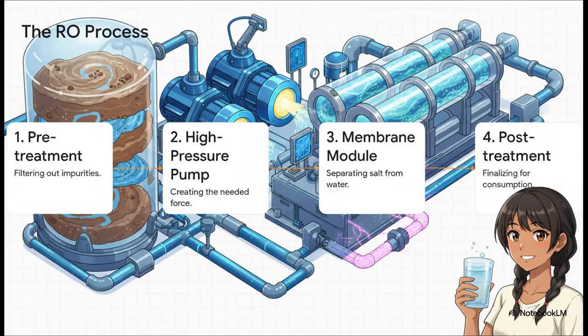And when you scale this up to an industrial plant, the whole process follows 4 basic steps. First, you've got pretreatment, which is basically filtering out all the big stuff like sand and debris. Then, these super powerful pumps create intense pressure. That water gets forced through the membrane modules. That's the heart of the system, where the real magic happens. And finally, you have post-treatment, which just makes sure the water is totally safe and ready to drink.